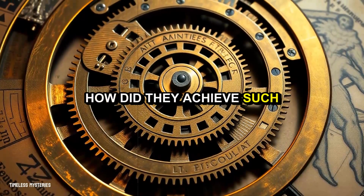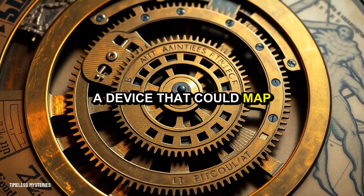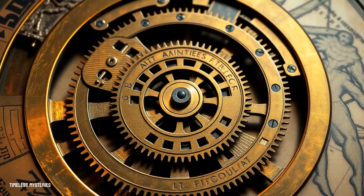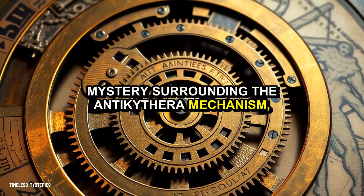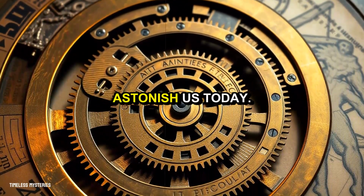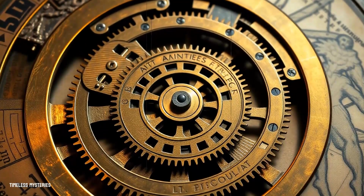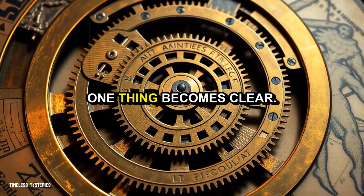How did they achieve such sophistication? What inspired them to create a device that could map the heavens with such precision? These questions only deepen the mystery surrounding the Antikythera mechanism, hinting at a level of ancient ingenuity that continues to astonish us today. As we peel back the layers of this ancient marvel, one thing becomes clear.